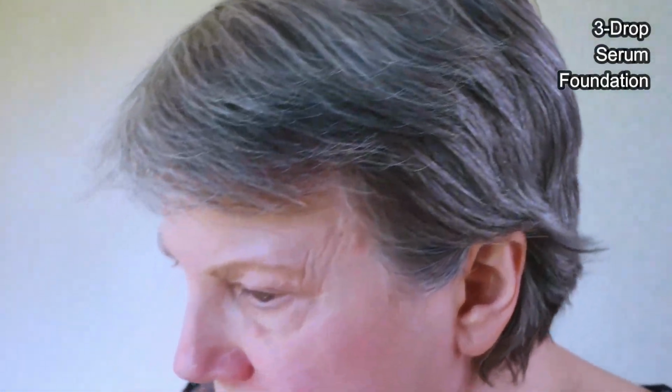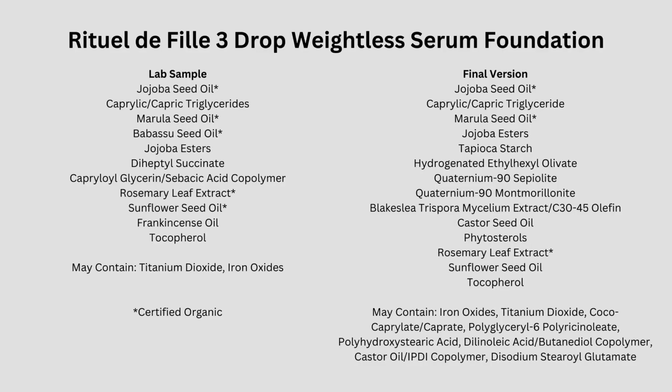I'll put an extra drop in my hand just in case. And it does have a little bit of a runny texture to it. Now, I did purchase the lab sample that they offered last year, and so you can see a comparison of the ingredients between the lab sample and this new product. The lab sample was primarily just very high quality oils and mineral pigments. So I think it's quite similar to the Kosas product, the tinted face oil, I think it's called, that they've been selling for quite a while.